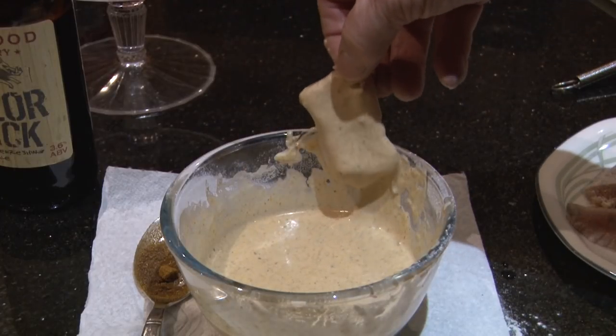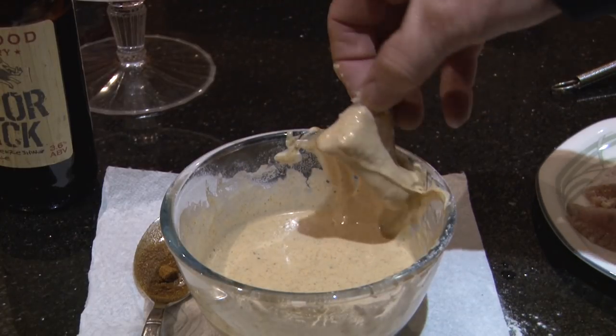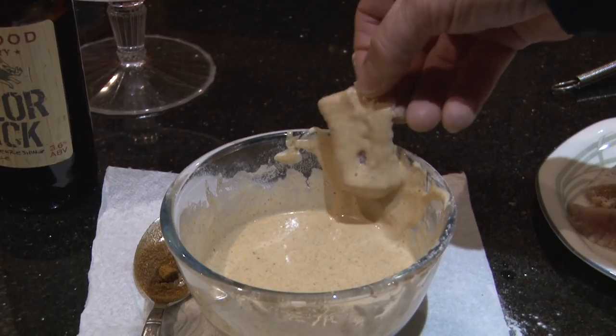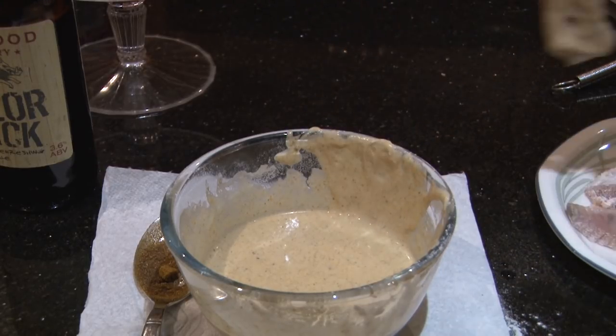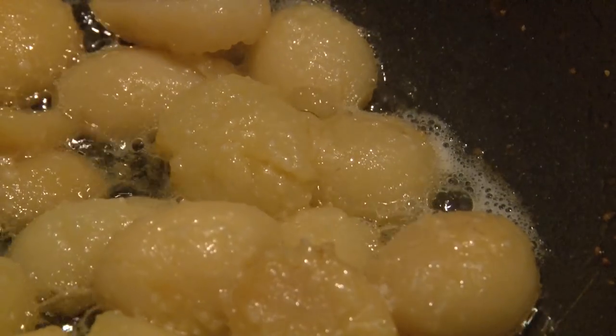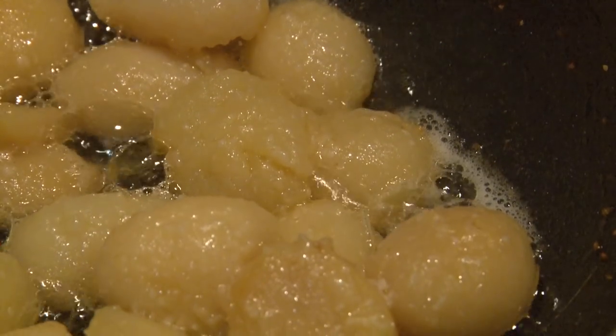Look, you can see there how well that sticks to the fish. Really well. And that's what we're going to do, get those all in if we can, in one go. The chips are just starting to go a little bit golden brown.